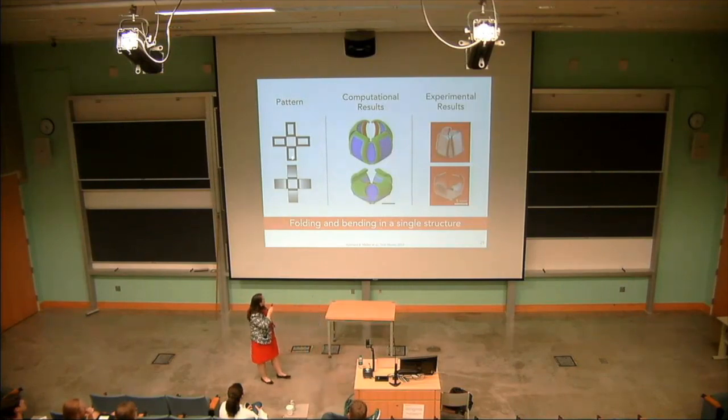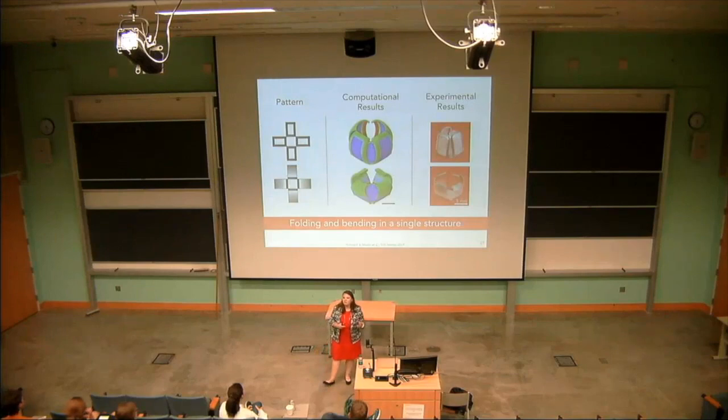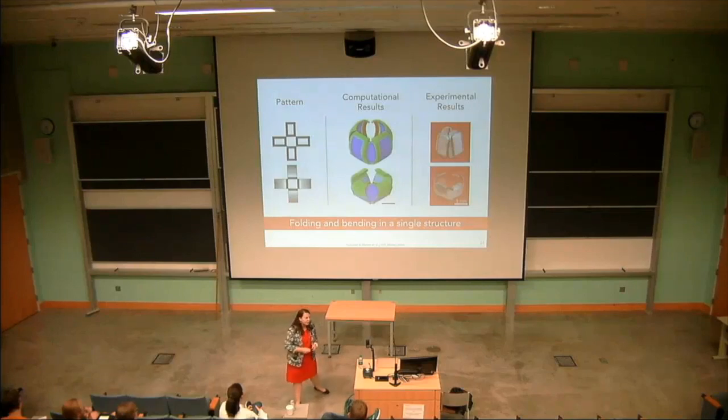Simultaneously, each one of these four panels is designed with an ink pattern so that each panel can simultaneously curve while it's being folded upward. So the idea is to combine folding and curvature into one design. And the hope is that it will be functional. The hope is that it will be useful.